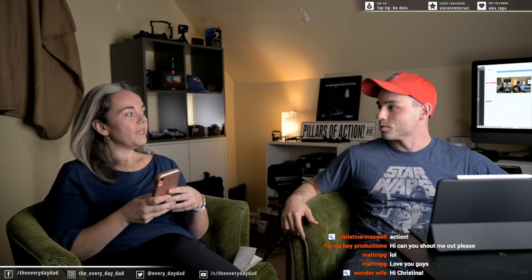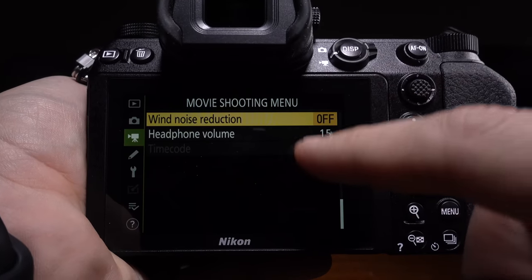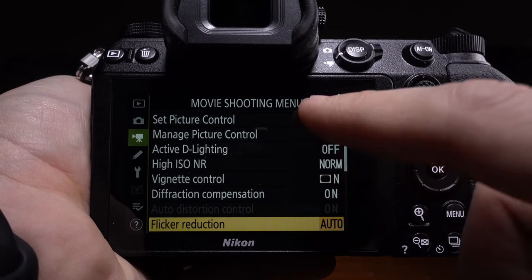But not only is the physical control of the camera awesome, but the menu system is a breeze. In my other videos about the Z6, I do talk about this, because one of my main concerns when this was first released is I never really used a Nikon camera before, and using the D3500 for a video earlier last year made me very nervous about trying to learn this confusing menu system.